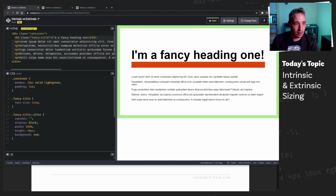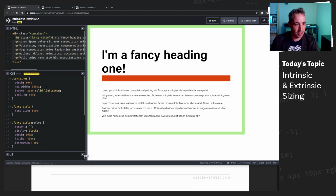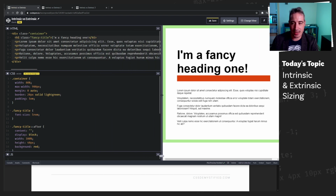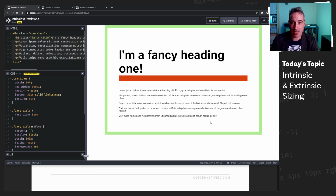So if we go back to here, often on a container, we'll have something like width 80%, max width 900 pixels. And margin 0 auto to center it. Now this has an extrinsic size. Oh, I didn't put a border box. That's okay. So it's 900 pixels wide. I'm telling it that it should be 900 pixels wide. This is extrinsic sizing, and it's something we never think about because it's the way most things work. So it's really straightforward. Maybe we're overcomplicating it by naming it, but I do think that knowing what things are called can help in the long run, because then you can have conversations about it.